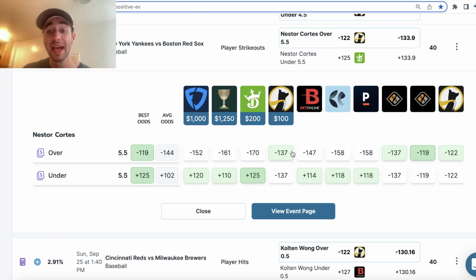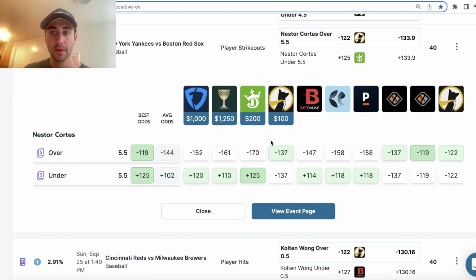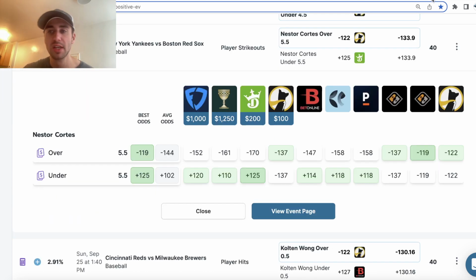So for Nestor Cortez, all the sportsbooks have the over heavily juiced. So the over is obviously a lot more likely to hit. But what we want to do is quantify how likely is it to hit. So Caesars, their market is minus 160, plus 110. So the true price, according to Caesars' model, is minus 130. We're getting minus 122. So once again, we're beating the true odds. DraftKings, minus 170, plus 125. So you can do this for every single sportsbook. True price, according to DraftKings, minus 142.